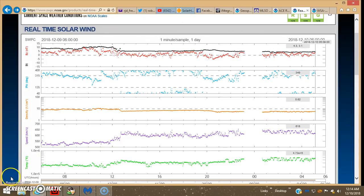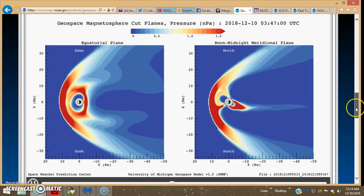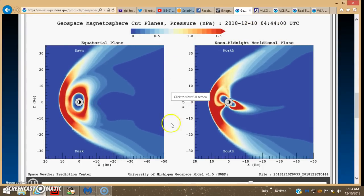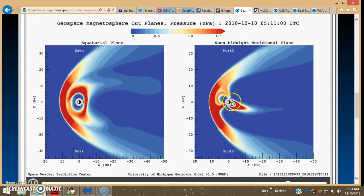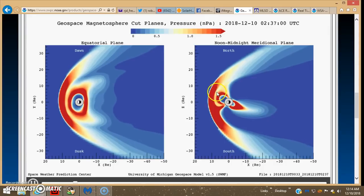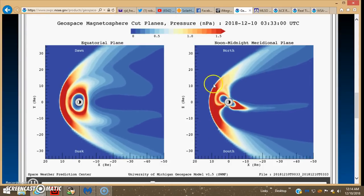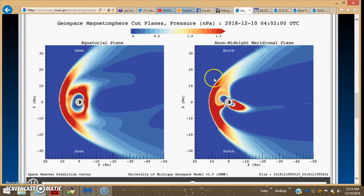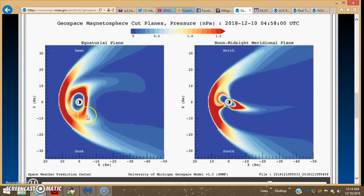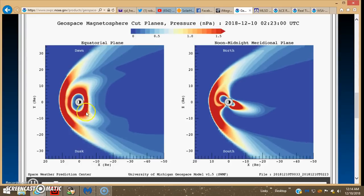Let's see what else. Okay, here's the SWS numbers represented in the geospace simulation, Michigan geospace model for the last 3 or 4 hours. See, we're getting more of a tilt now on the magnetopause. Used to be somewhat of a tilt. It looks like it's been a little bit more exaggerated. But then when you got the elevated solar wind coming in from the sun, it's about 650 kilometers per second. You can see the squared off thing I'm talking about with the bow shock. That's our false bow shock back there. See how squared off it's getting?